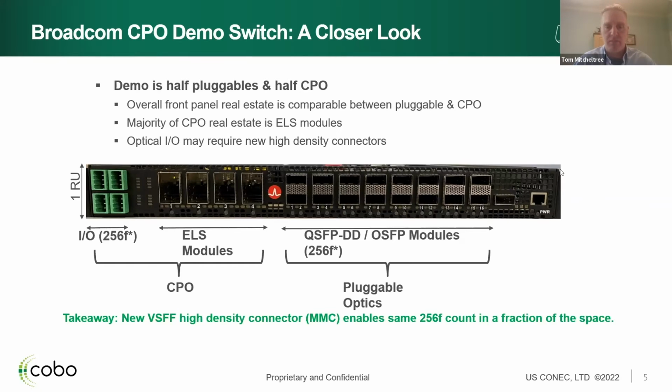And we feel that, you know, what we call these VSFF, or very small form factor high density connectors, such as MMC, really start to make sense for CPO starting around 51T. You can see in the brackets there, or within the arrows, the green connectors on the far left, the MMCs, that's 256 fibers. So it's 16 fiber connectors. That's the same amount of I/O in terms of fiber count as what would be, if these were optical pluggables, if we pretend these were QSFP-DDs or OSFPs, you would consume 256 fibers over a much, much bigger space on your panel.